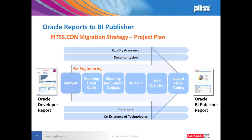Let's jump now to the next phase, BL to DB, or business logic to database. The question here is, where should the code be after the migration? In Oracle Reports, we can define code behind the report triggers, the 5 triggers that Oracle Reports has. We can define code behind the formatting trigger for the layout objects, and also we can define functions for the formula columns. In BI Publisher, this is no longer possible because the code must stay in the database. The BI Publisher architecture is designed so that they must call a package from the database where all these functions and procedures are defined.